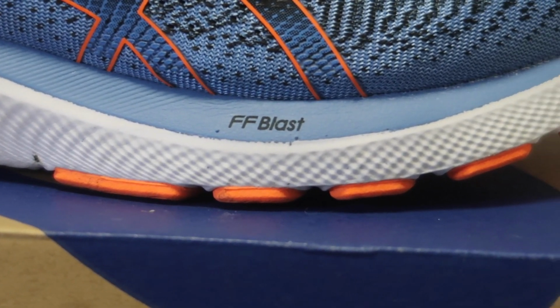If you're familiar with Asics shoes, there are 3 or 4 types of foam. So the original, the 23, which I managed to dig out of the cupboard here, has just the regular Flytefoam, so it's a lot firmer. I can already tell just by picking it up, it's a little bit denser, more durable, but it doesn't have that same soft and responsive feel to it.